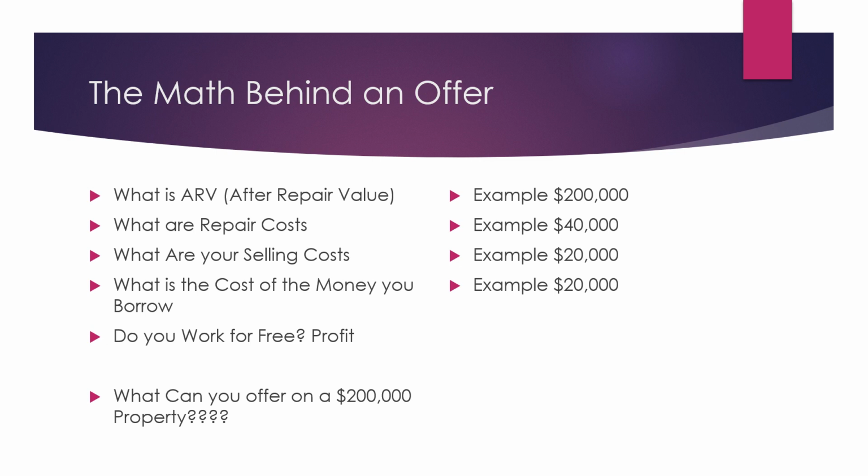I expect my money to earn money, as I've shared before and will continually discuss with them. I expect my money to make at least 10%, or why would I do this? I could do some other kind of investment. And then obviously, there's going to be a profit. In this example, I'll use $30,000. It's basically 15% of the purchase price, or the 200 grand. It is kind of my bare minimum, frankly.